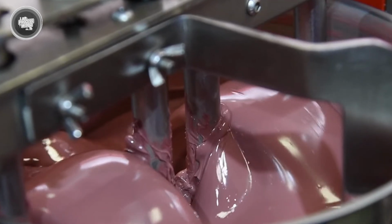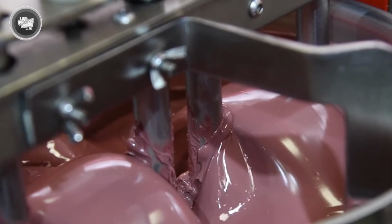As the grinding continues, the mixture becomes smoother and warmer, eventually transforming into a thick, flowing paste known as cocoa liquor. Despite the name, cocoa liquor contains no alcohol. It's simply a blend of cocoa solids and cocoa butter in liquid form. At this stage, the flavor is rich, intense, and completely unsweetened.